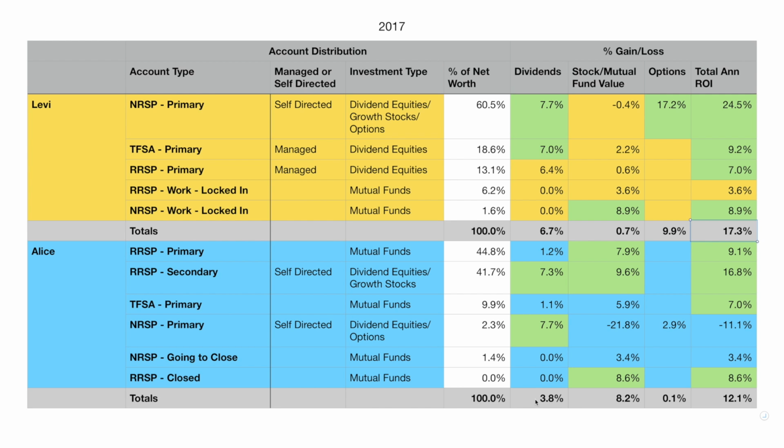Then the total for Alice, she made 3.86% in dividends. Some of her biggest holdings are not paying them. This 44% of her account is paying only a 1.2% dividend. And then 8.2% was the value increase of the mutual funds or dividend paying equities. And then 0.1% only was the option trading. So again, very, very small amount for her option trading. So she has this quite good return of 12.1% considering how many mutual funds she has in there.